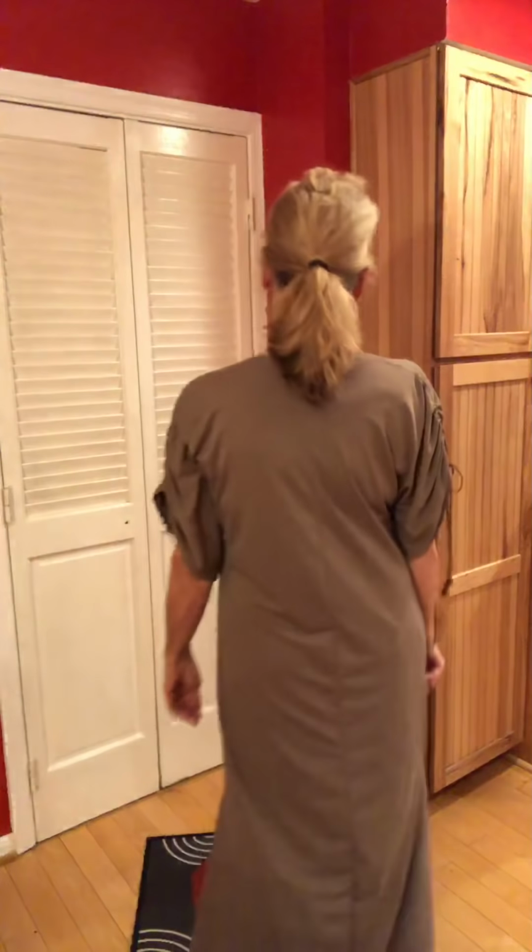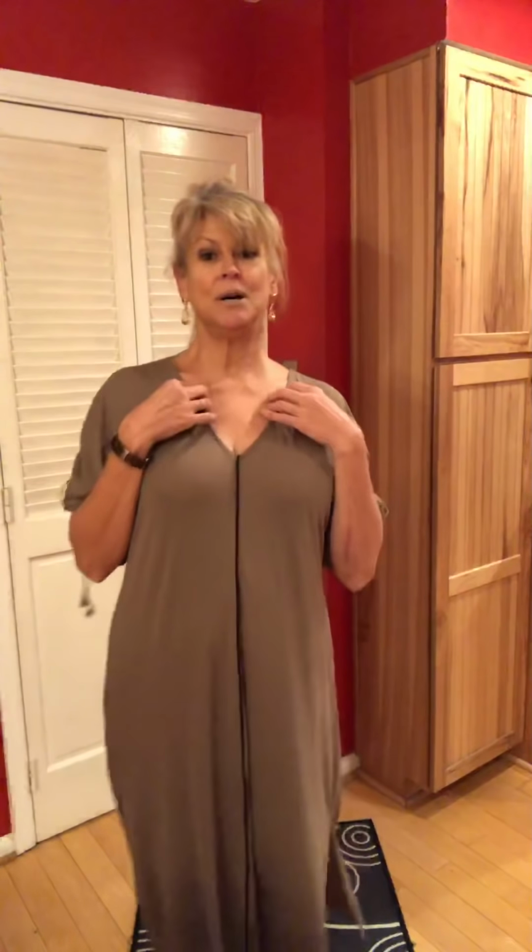It's a little low cut. It feels divine on. And this is the perfect weight for me to lounge around the house in winter. Because like I say, this knit, it's a shiny knit. Oh, it's so nice. And it's kind of heavy. I would put it at medium weight. And short sleeves are a must.